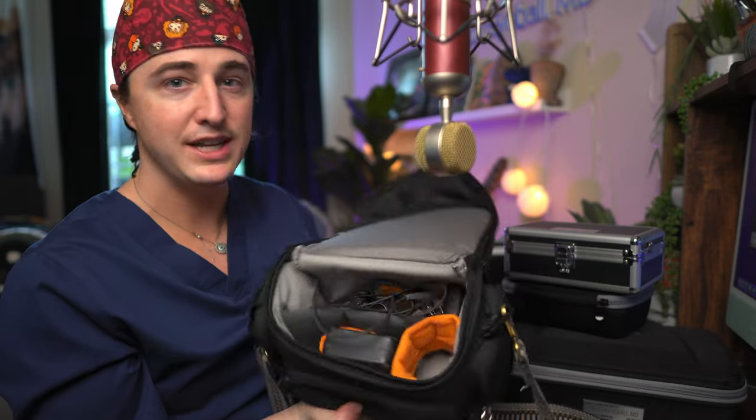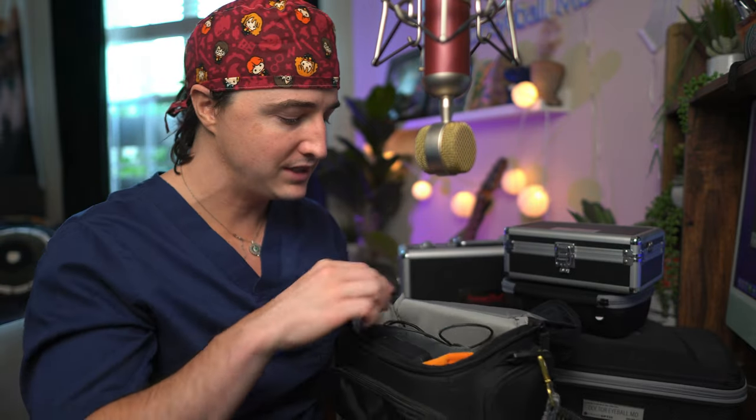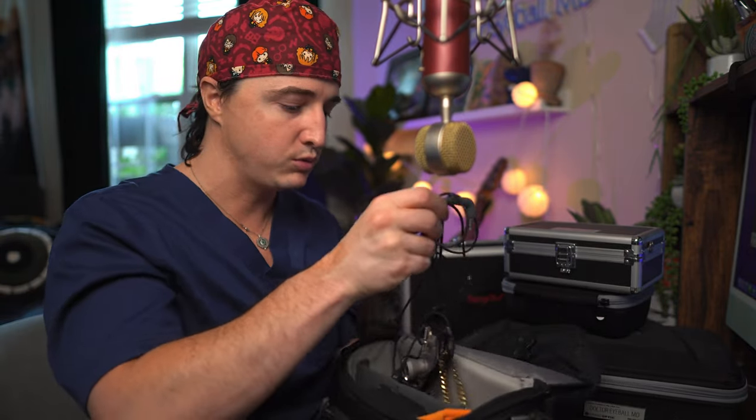All right, so without further ado, let's get into it. Let's take a look at the loupes. So this is the bag that I actually use. It's a Sony camera bag that I've divided up into these little compartments. It works nicely. It holds the loupes well.